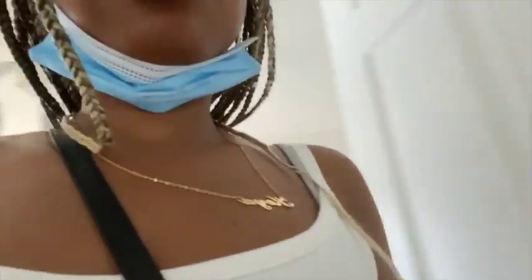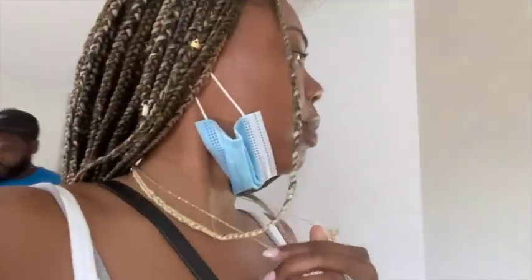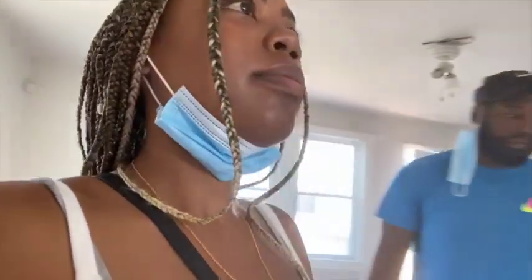I ain't even gonna lie, my apartment in the Bronx was probably about the same size as this. Maybe this might even be bigger than my apartment in the Bronx growing up. Shoot, if I was growing up in the Bronx and I moved into something like this, it would have been luxury for me.